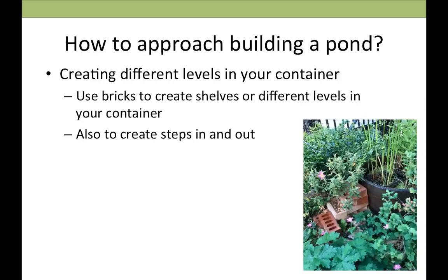And then in terms of a barrel, obviously you can't dig in shelves, but you can use bricks to create shelves or different levels in your container. And you can see with this half barrel pond here, we've also used bricks to create steps for wildlife to get in and out as well. And you can see this pond basket here, the water level's a little bit low there, but that is actually sitting on bricks as well inside the pond, so that it's raised from the base of the barrel.